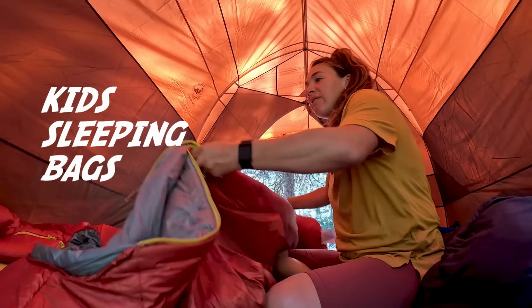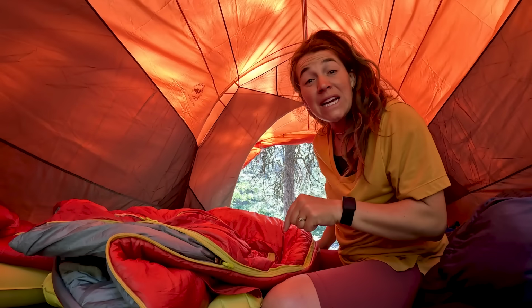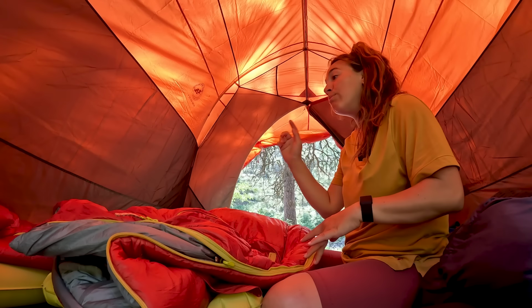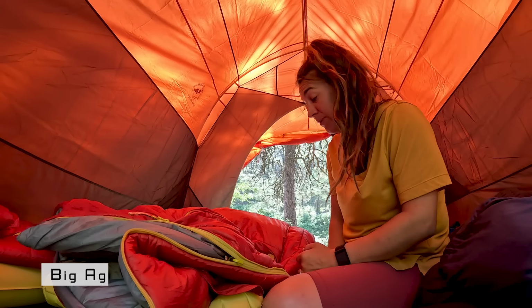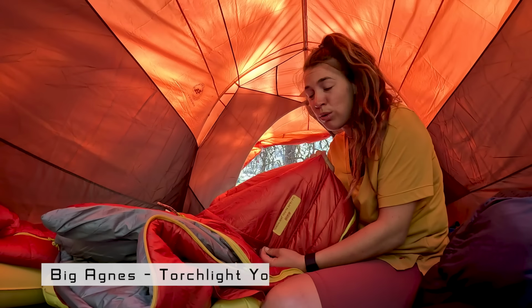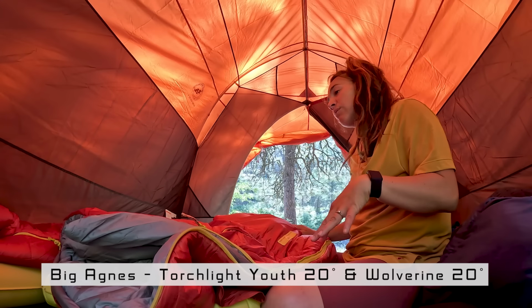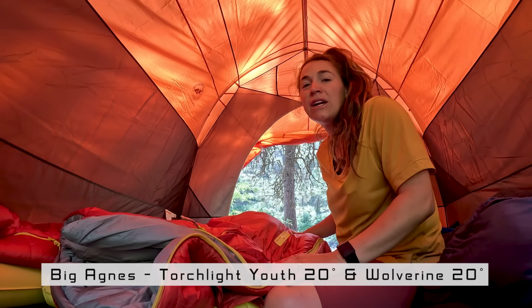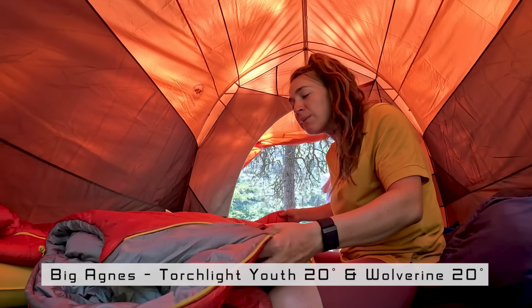So check it out. We've got 2 sleeping bags here from Big Agnes. These ones are both my kids' sleeping bags, and they make them in different lengths and sizes because kids grow. Both Parker and Tucker have different ones. So Tucker is the one they call the Torchlight Youth, and then Parker has one called the Wolverine. Both of them go down to about 20 degrees Fahrenheit or negative 7 degrees Celsius. So they're pretty warm sleeping bags.